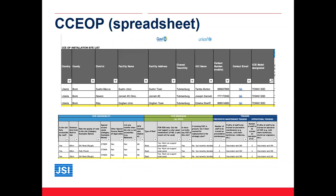The readiness of the site to have cold chain equipment, what type of roof do they have, maybe if they have electricity or not, existing cold chain equipment, if any. It also can catalog information about training, have people received training on preventive maintenance, operational training, and so on. The CCEOP is used to help manage our cold chain equipment, including purchases and other aspects of cold chain equipment management.